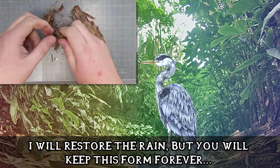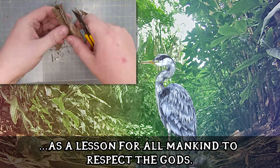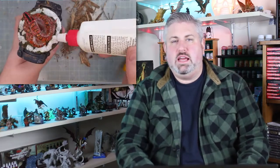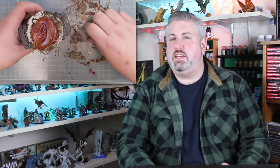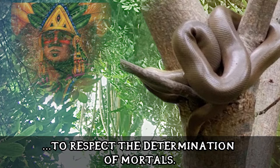I will restore the rain, but you will keep this form forever as a lesson for all mankind to respect the gods." Itaka's anger and frustration at the betrayal boiled over. He felt he had learned his lesson. He felt he had paid his dues. He felt he had earned a second chance. He hissed, "No, I instead choose to be a lesson for all gods to respect the determination of mortals."